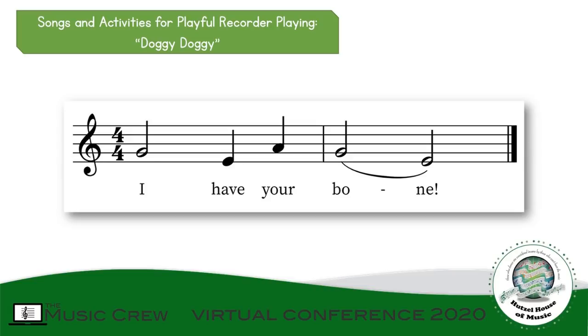After everyone feels comfortable with that, and it is something that I leave up on the board for them to see while they are playing, we play the game Doggy Doggy in the same way that we did when they were younger. One student will have the bone while another student can't see who's hiding it. The student who is the dog will sing, "Who has my bone?"